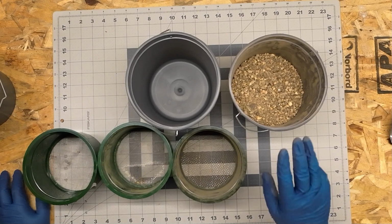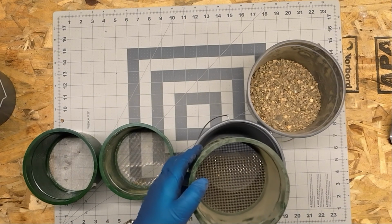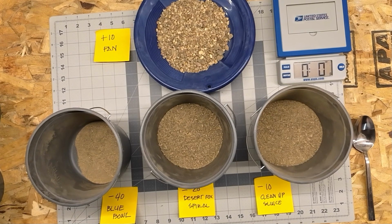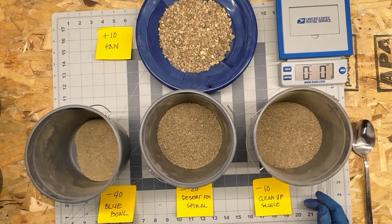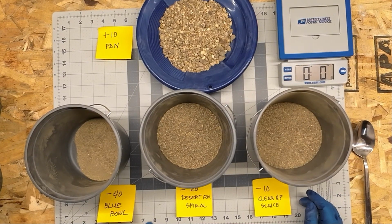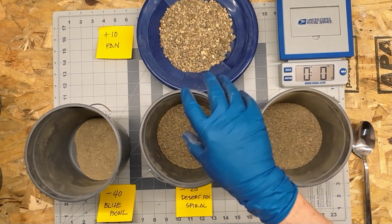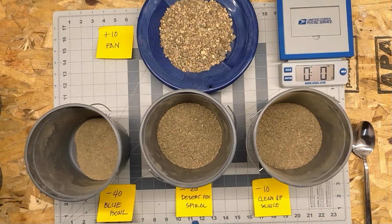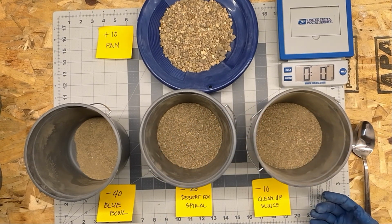All right? So first step is to get this through the 10 mesh. I'll be back to you when I've separated it all. I did go ahead and weigh them just to see how it plays out. The +10 pan weighed 1 pound 12 ounces, 4 ounces short of 2 pounds. So a little less than half is in the +10 pan. This was 1.3, the -20 was 1.4, and the -40 was about 7 ounces. Now, I did weigh them inside their container, so that may be off a little bit.